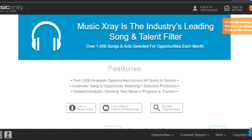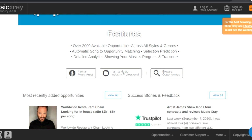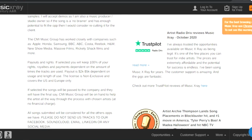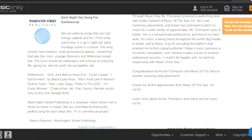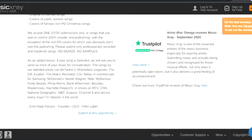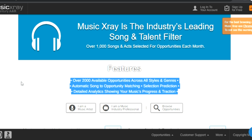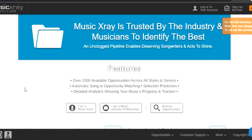Now, let's go to MusicXray.com. On this platform, you may listen to music brands, review their songs, and earn money. Music X-Ray is widely considered the most effective song and talent filter in the industry. This website was made mainly to help musicians who want their music to be known and gain fans all over the world. These musicians pay a fee to market their music and build a fan base by putting their songs on the portal and getting people to follow them.